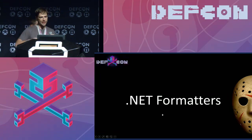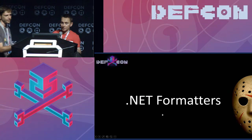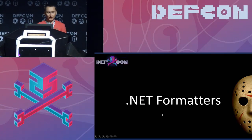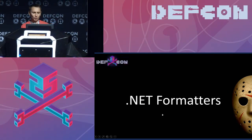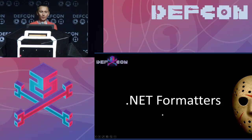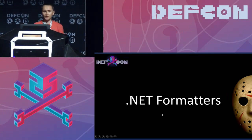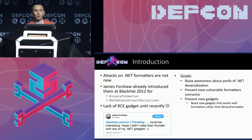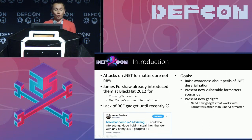So now we will change gears and focus on .NET serializers. Let's go back to the .NET world. Potential security problems with BinaryFormatter and .NET DataContractSerializer were known for years. For example, the great work of James Forshaw about weaknesses and main attacks in these main .NET formatters was presented at Black Hat 2012. So 5 years ago.